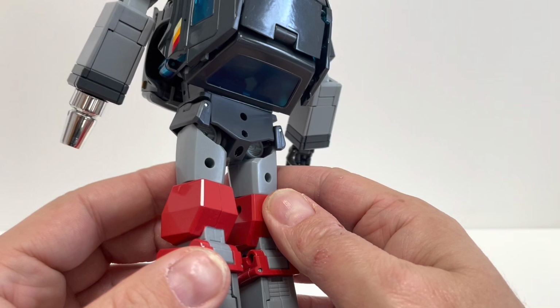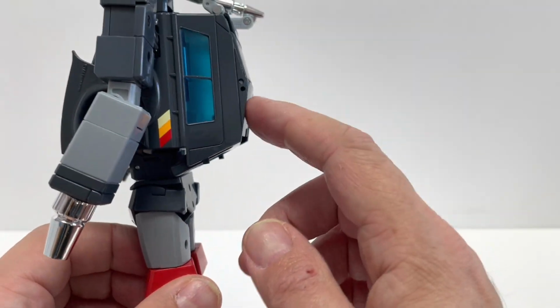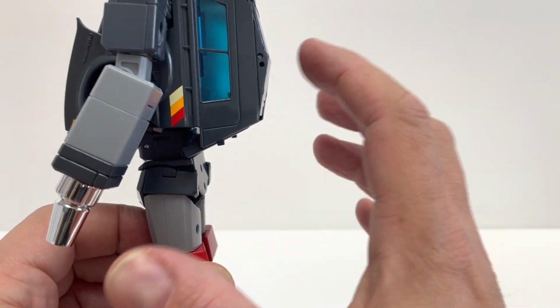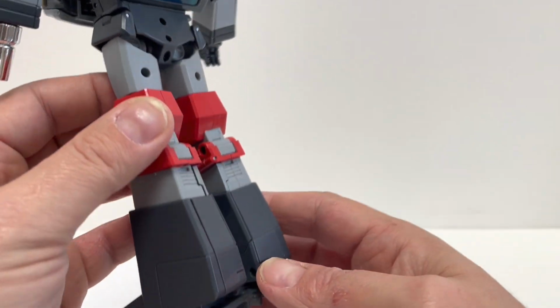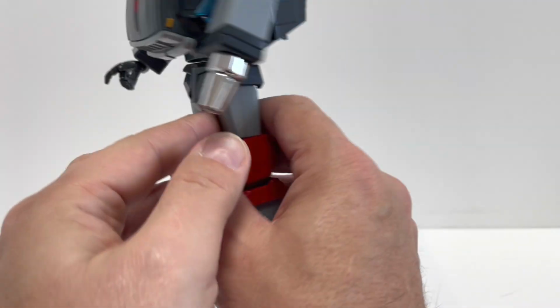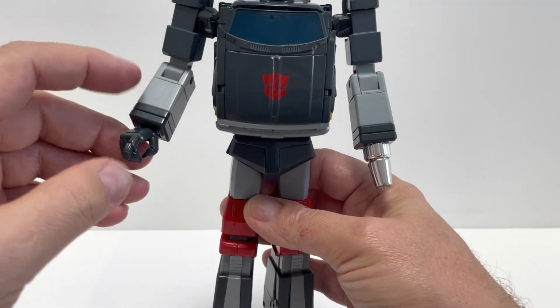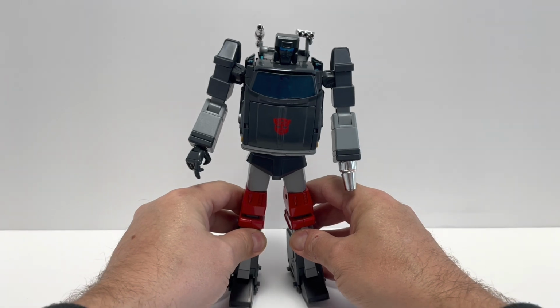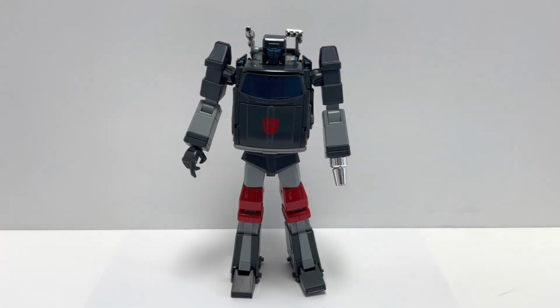I will say one thing, the backpack was a little bit tricky to get in place. It's not the most stable thing in the world, so I'm trying not to touch it too much, but for the most part, yeah, he's pretty solid. He feels pretty good in robot mode. So anyways, let's get into articulation first, and then we'll get into all the accessory details.